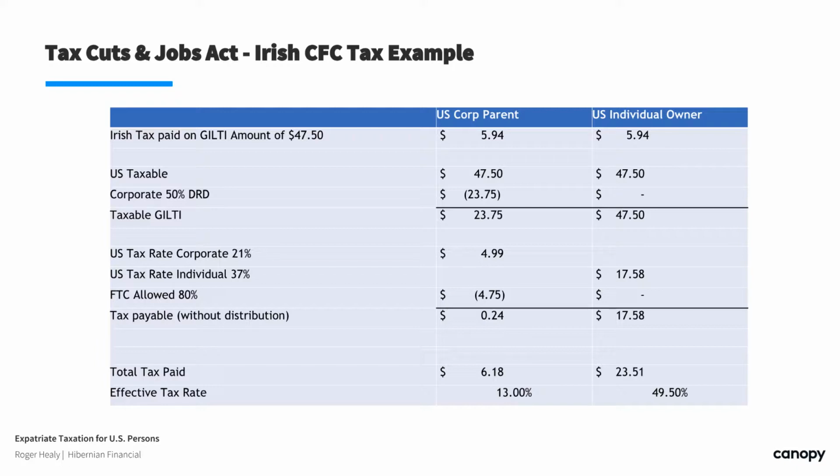However, for the individual owner, you're paying the individual tax rate of 37% on the higher $47.50 amount, the full amount. You get no dividend received deduction. You get no foreign tax credit allowance. And so your tax payable, again without distribution, is $17.58. Your total tax paid on the $47.50 then is $23.51, an effective tax rate of 49.5%.